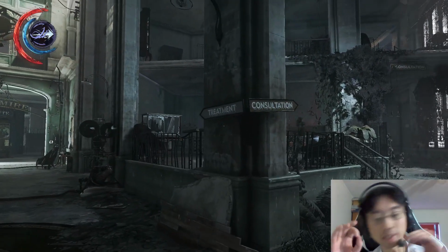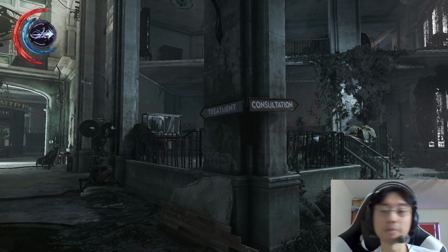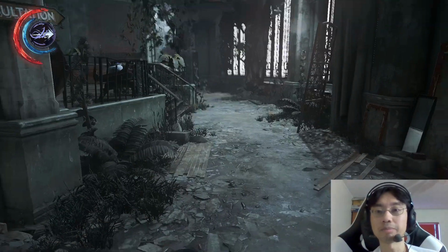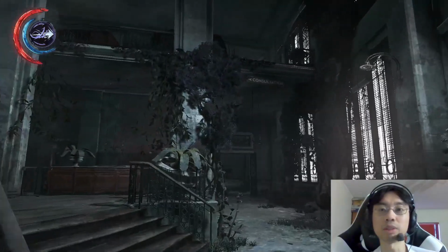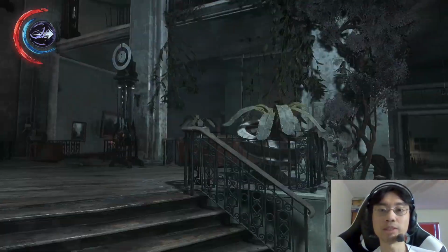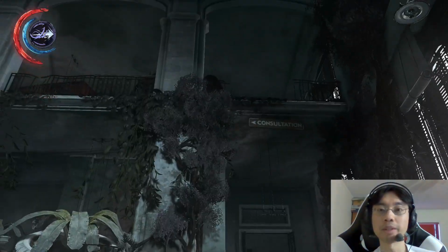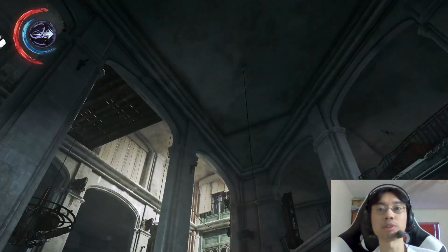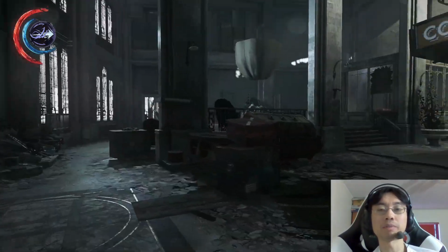So the game designers, when they designed this place, did design a mostly functioning hospital, or a building that could function as a hospital. And they did put all the hospital parts in here, so that's pretty cool. Oh, and we can examine the decay in here as well. As you can see, very big plants even on the inside. And again, the stone floor is completely ripped up. Some of the railings have broken. It's still structurally sound though, so that's good news.